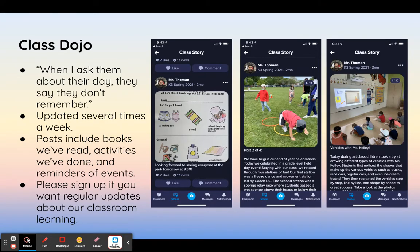So Class Dojo is how we will be communicating this year in a big way. And given the fact that families are not allowed in the building at this time, it's really good to give you a glimpse of what's happening and spur some of those conversations. So look out for the Class Dojo sign up. I'm going to be sending it out very soon. You are probably going to get the invitation through your email, or your phone number if it's a text number that you've provided on a smartphone. But the invitation will be coming out.